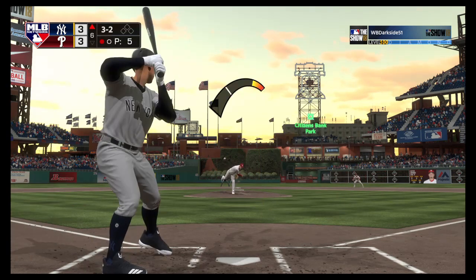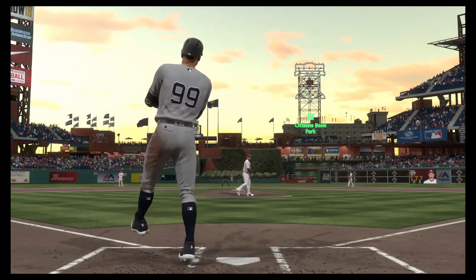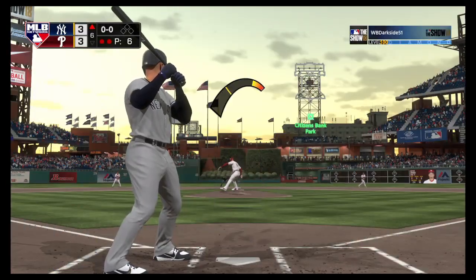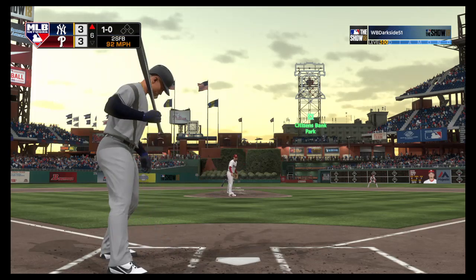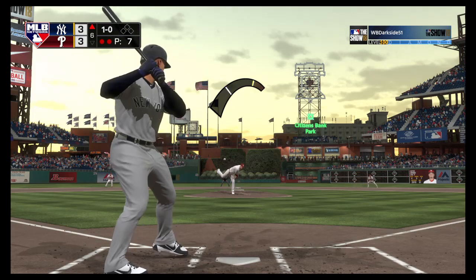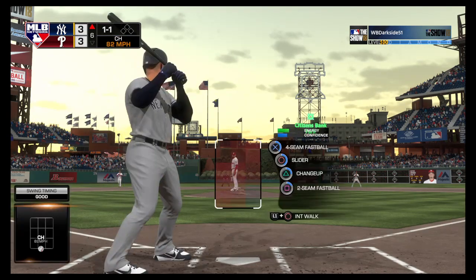3-2. 3-2 counts are usually a time to challenge the hitter, but I think he'll be careful here. Shoot for the corner, and if you miss and you walk him, so what? That's better than him putting one in the seats. So he ran the fastball by him for the punch-out. Aaron Judge goes down for out number 2 in the top half.